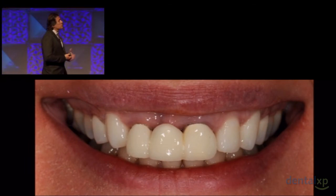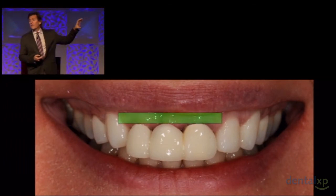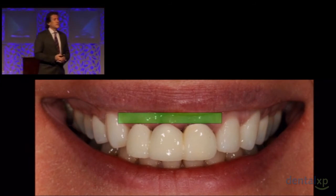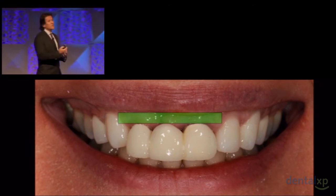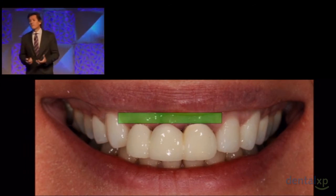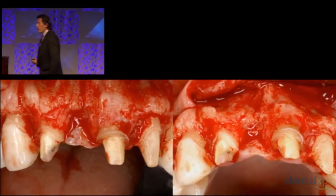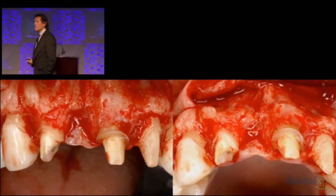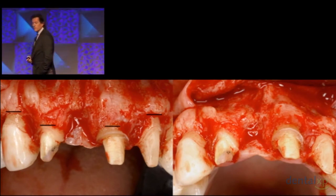If we take a look at this with the smile line and the interface, there's that amount that we've created orthodontically. Now, can we do it surgically? Yes, but it's not something that I would say is as predictable if you're able to use orthodontics. So now I'm going to go ahead and proceed as a surgeon here and take a look at the bone levels of the teeth that were extruded.